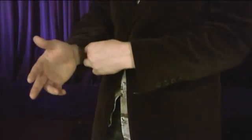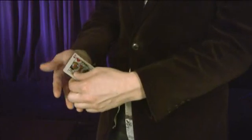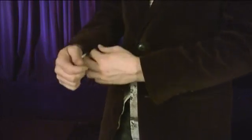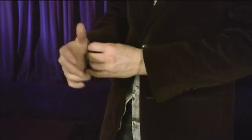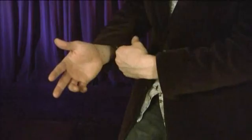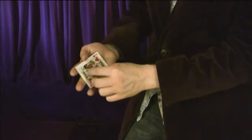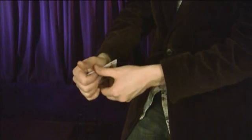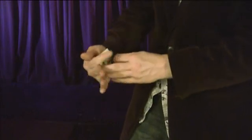Retrieve, thumb, reverse, replace. Retrieve, extend the arm as you thumb, reverse, and replace.